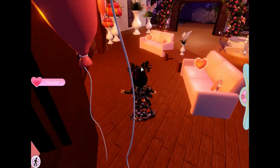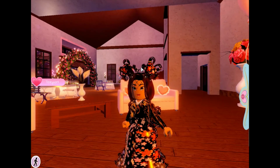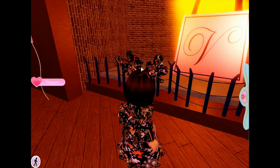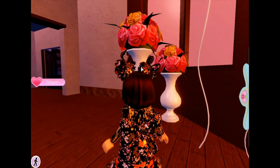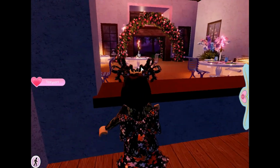Oh my goodness, is that a... Who remembers that from last month? That thing is huge. What, is that a bag on fire? Oh, maybe it's symbolic for it's on fire. Okay, all right. Let's keep looking around. I'm going to go upstairs first.